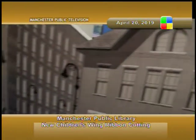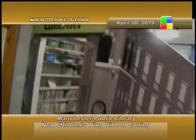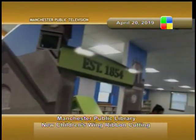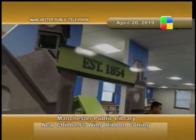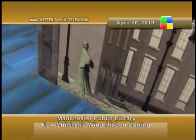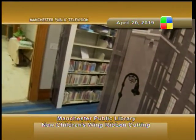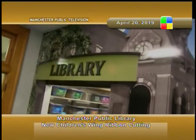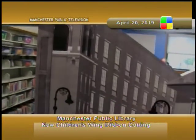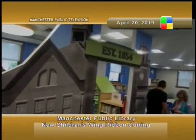And then you take the Pandora building. And it says library in 1854, which is our first. The first Manchester library was built in 1854. And then we also included the Mill Girl to honor Manchester's mill history. This was done from drawings from historical photos; over 100 hours was put into this, and then it was printed onto a material that we then put on the wall.